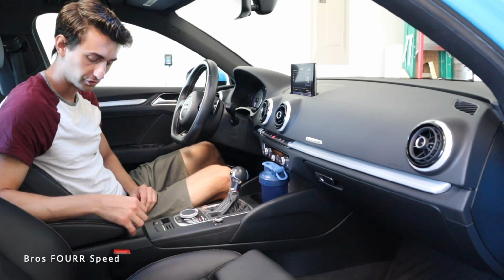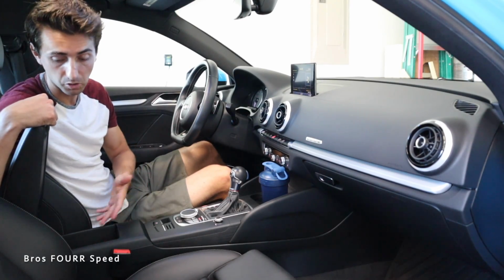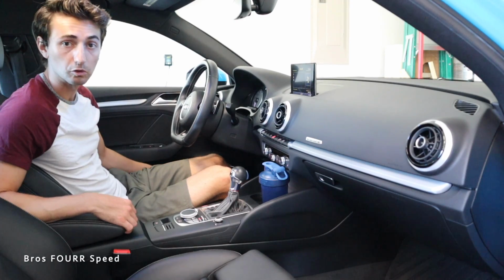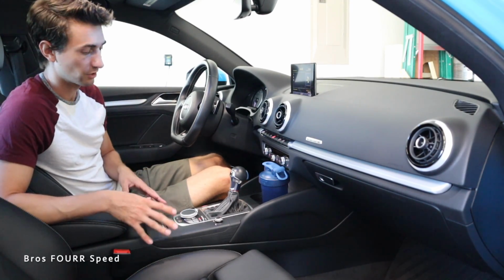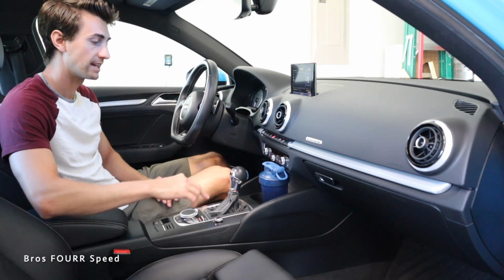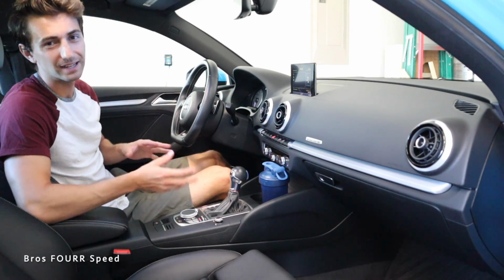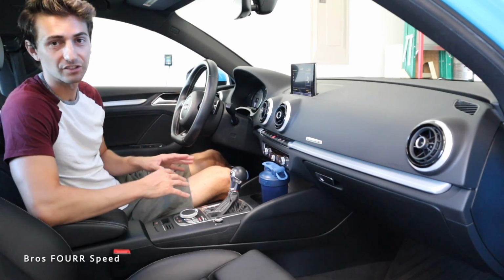There's no real center storage. You do get the armrest with a nice amount of space for maybe two phones, two wallets, some keys, something like that. And then you have cup holders on the doors, which is nice, and a little bit of storage behind that. But when you look at the newer S3 and the RS3, the cup holders are now on the side, and they have a really long area for storage up in front. So I wouldn't mind just a little bit more in the car. So just know you're getting a smaller car, at least when you're buying an S3.